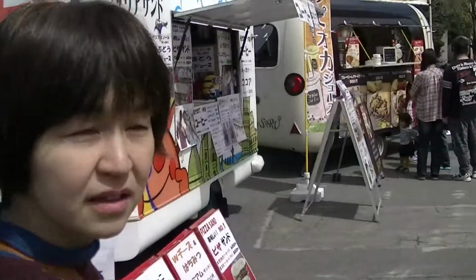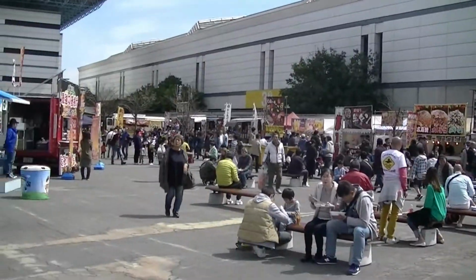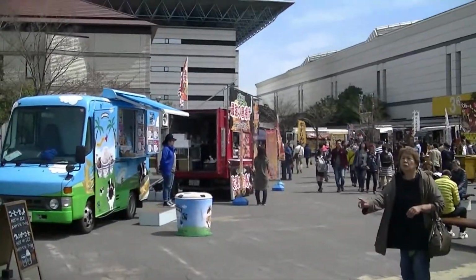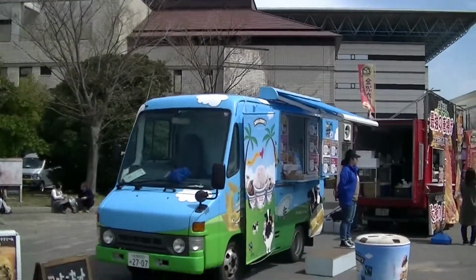The food stands in Japan, fairs and stuff. Yatai. So this is the yatai for the camp car show. Got all these kinds of yummy foods. I love these places.